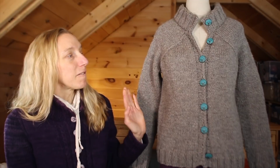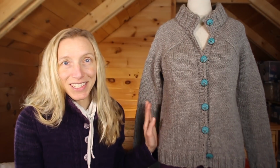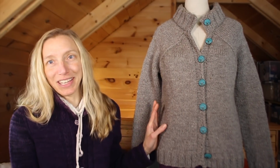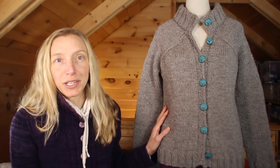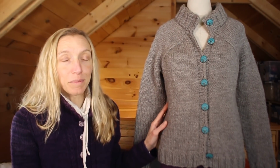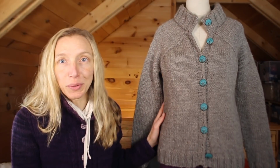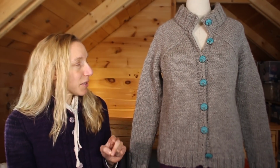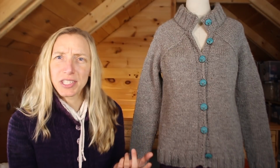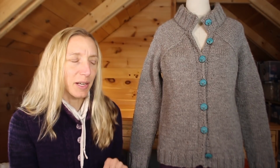So on today's episode, I have a finished Carbeth cardigan, which I can't wait to tell you about. It's full of modifications, and it was knit up in a really beautiful 100% Jacob wool from a small farm near me right now in New York. So I want to talk all about their work. And I thought we'd talk a little bit about Jacob sheep, because this is 100% Jacob.